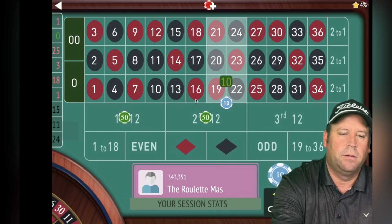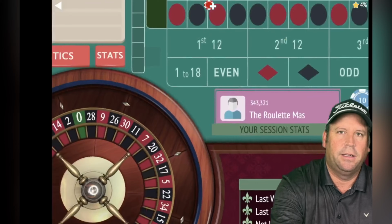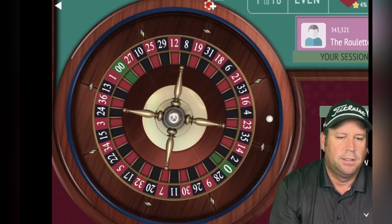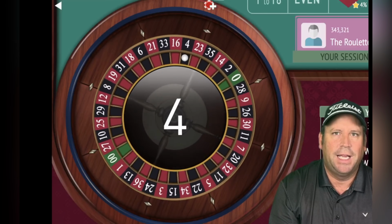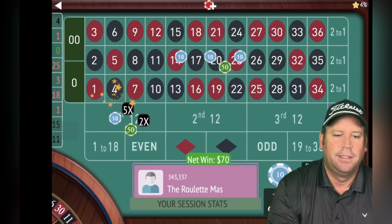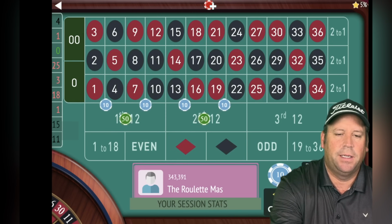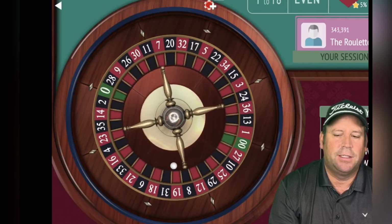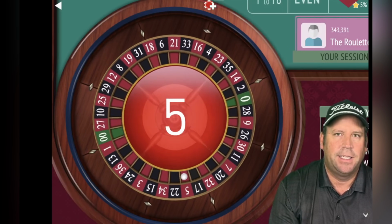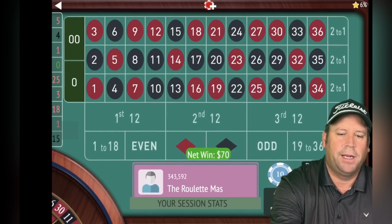There we go. Just like that, and let's spin. All right, let's see what we get here. That's a 4 black. All right, that's a win. So we're up 140. Let's just rebet and spin. And see how many more wins we can get in a row before we have a loss. That is a 5 red. That's another win. All right, so now we're back up to 10.